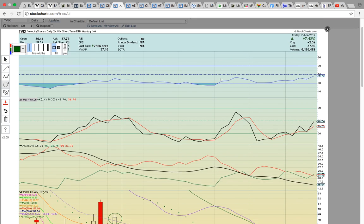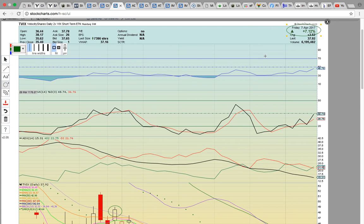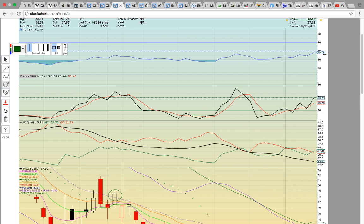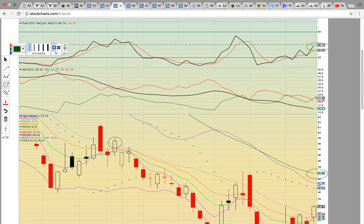Okay, now let's look at TVIX. TVIX is really heating up. Volatility is increasing right now. We've got it closed up 7% on Friday. What we want to see is RSI and Fasto both break out of the 40s and above 50. If they break into 50, that's going to be a signal that this chart is really heating up.